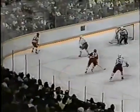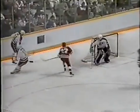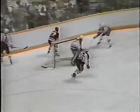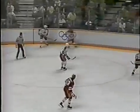Young goes down. No penalty. Brown wanted the call and doesn't get it. Yakov now to Kamensky, and the save by Terreri. Good forechecking pressure by the Soviets as the U.S. tries to get it out of their own end. Peter Laviolette now lofting it out to center ice to alleviate momentarily the pressure.